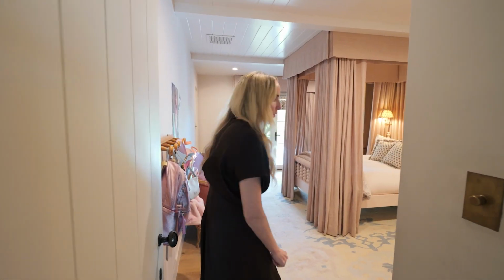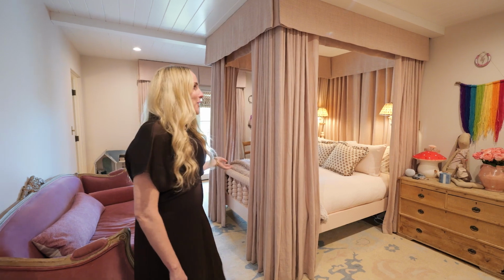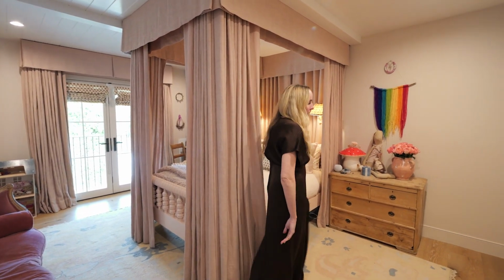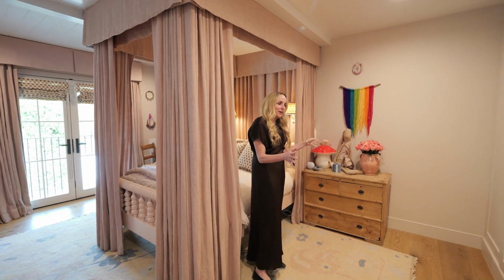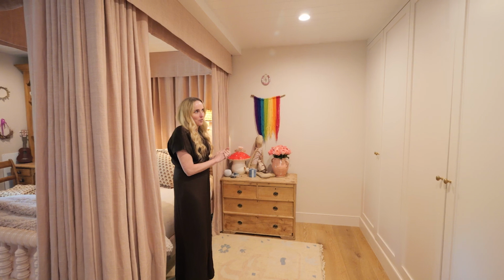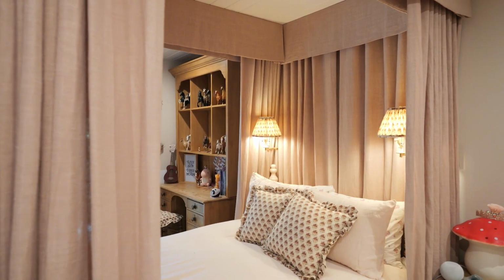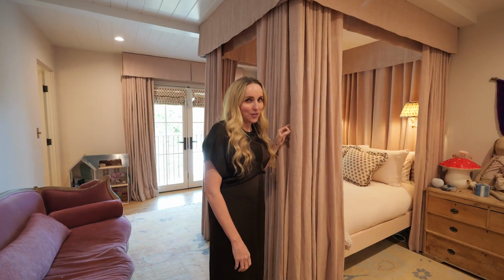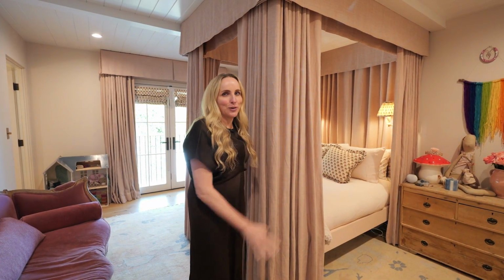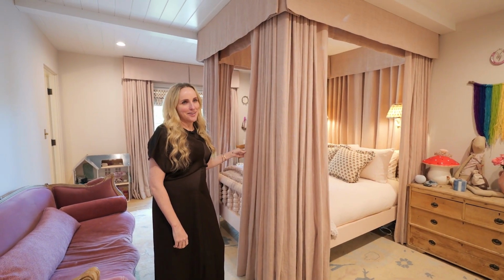Entering into my daughter's room, we've completely color drenched it in her favorite color, which is pink. We used a Portola paint for the walls and all the built-in cabinetry. We did these very European style built-in closet spaces, which are really fun and beautiful. And the pink canopy bed is a little girl's dream bed, which is really fun. Even at bedtime, we sit nestled into this beautiful canopy and read books.